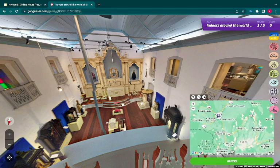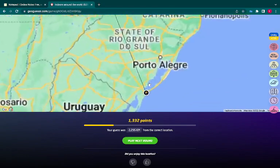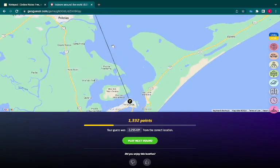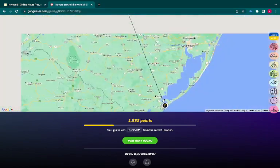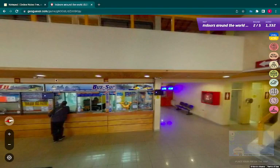Ooh, at least we got Brazil right. That's something. But it was all the way down here in Rio Grande, which is south of Rio de Janeiro. Okay, next round. Only 1,000 points. That's okay. All right, so next location.